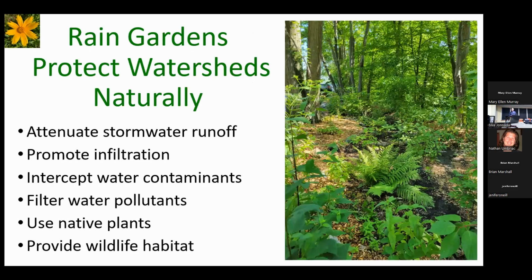So rain gardens protect watersheds naturally. This is your first picture of the Birchwood rain garden. What rain gardens do is they attenuate the stormwater and help the water infiltrate. They take up water contaminants. The native plants take up the water and the nutrients of the contaminants, and then they provide habitat.